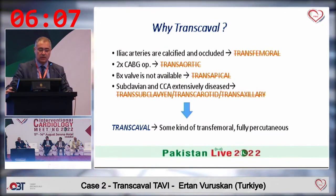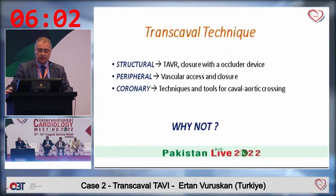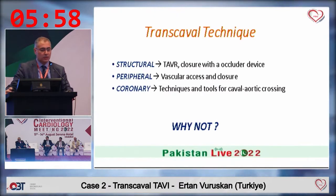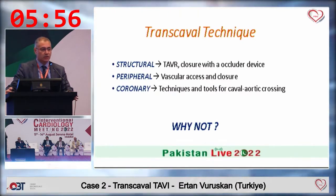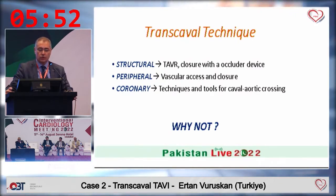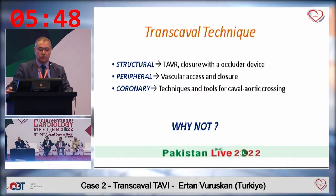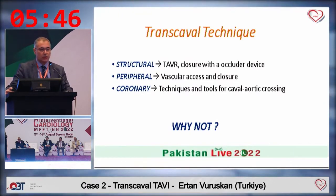This technique is some kind of transfemoral and fully percutaneous. It requires a combination of structural, peripheral, and coronary techniques. You do TAVR, you do vascular closure, you use an occluder device, and you use some techniques for aortocaval crossing.